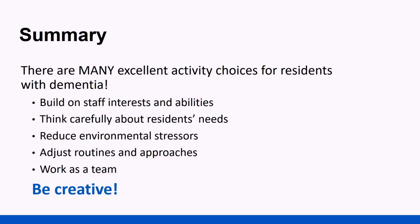In summary, there are many great activities. Included in these videos were just a few ideas, but you know your residents best. Be creative, and with the interests of your residents and the strengths and interests of your staff, the ideas are endless. Think about your specific strengths. Think about the residents' needs and be inventive when you design these meaningful activities for the people you're caring for.